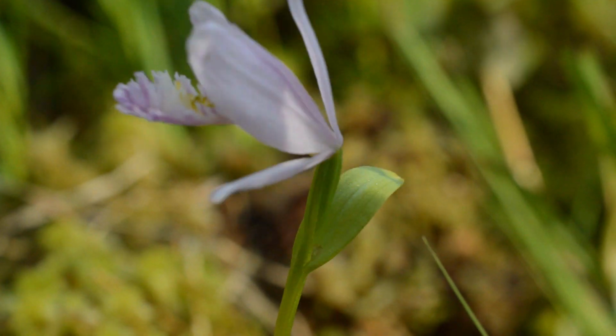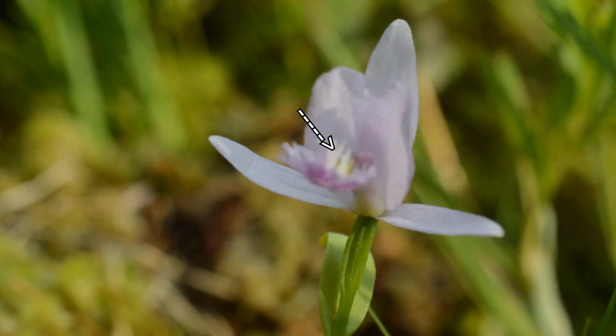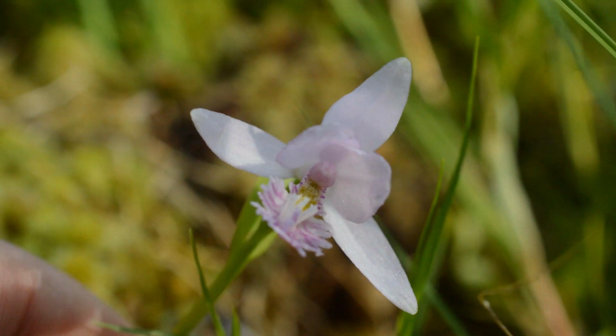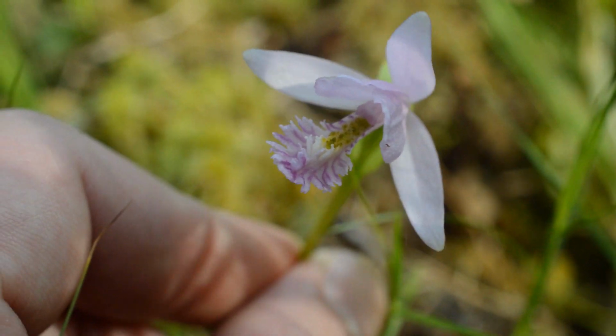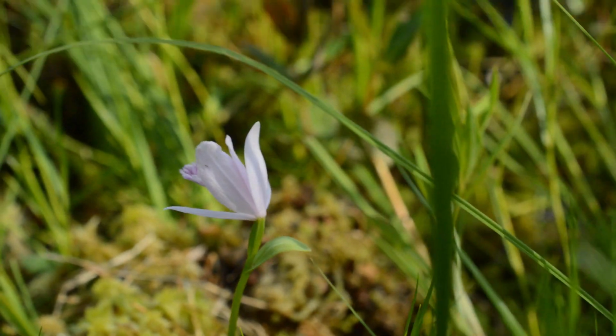So look at those calli to manipulate pollinator behavior. These things smell delicious, by the way. Smells like a nice citrus candy. Wonderful flower, absolutely beautiful. And those are, like I just said, presumably to manipulate pollinator behavior. I'll get that guy in side profile for you right there for a second. I'll talk a little about it.